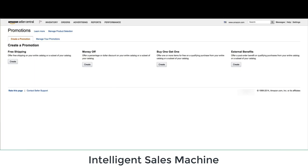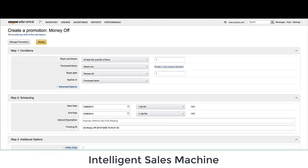So now we're looking at how we actually set up a promotion inside our Amazon Seller Central account. We want to go to the advertising tab on the top, and we want to go to promotions. So this is going to bring us into the promotions menu. Again, as we discussed, there are four different types. The one that we're going to focus on is money off. So we want to go on and create a new money off offer. We're going to the Create a Promotion Money Off page, where we can set up all the different things that we have to do in order to get this promotion live.